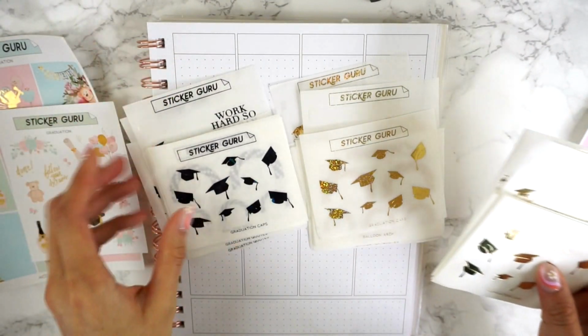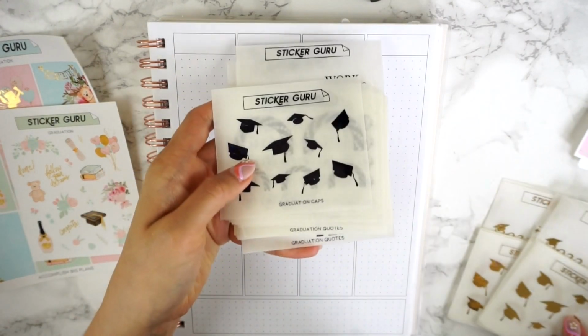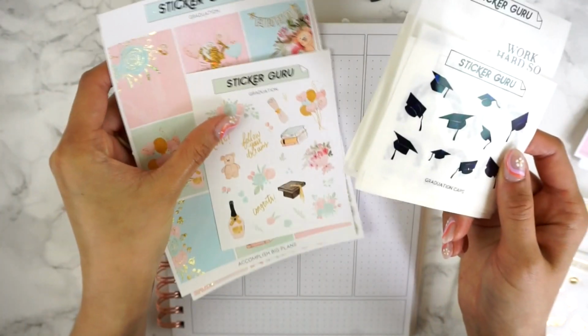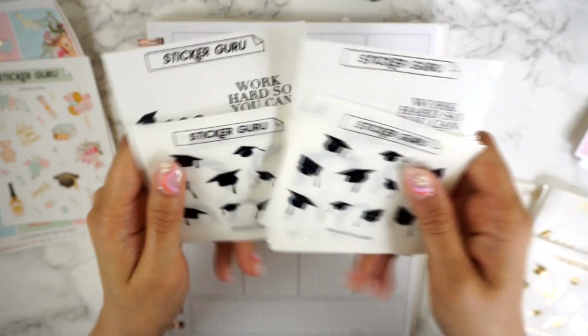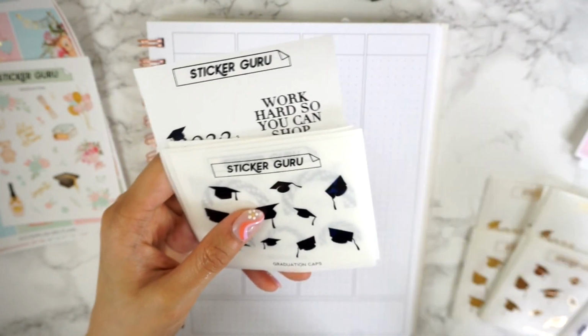Okay, so which one should I go through? I think I'm gonna go through the black because I like how it pops, especially with a kit like this. You know what I mean? Okay, so we have our glossy here and we have our matte here. Let's just go through the matte.